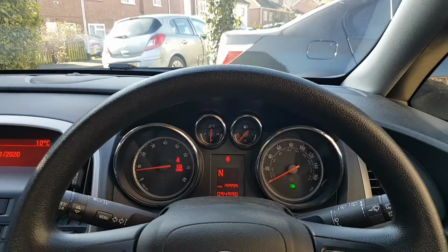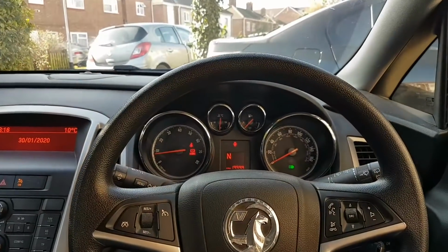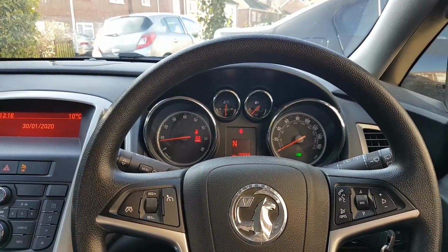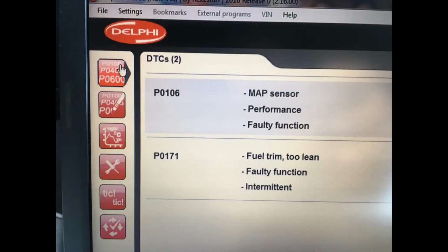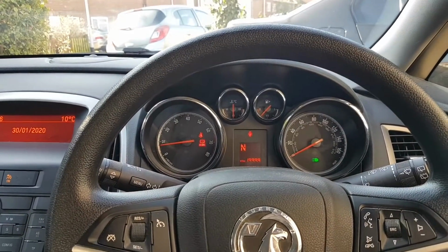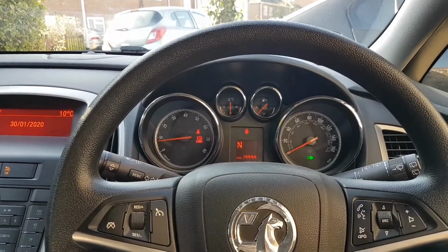So as you can see at the moment, the engine light is not on, and the car is running pretty much okay to me. It's running smooth, no problems at all. I'm going to show you what the scan on this car is that was done by the owner of the car, not myself. So this is what I was told the car has. Okay, so as you have seen, those are the faults with the car, for the running lean, I think it was, and MAP system or something like that.